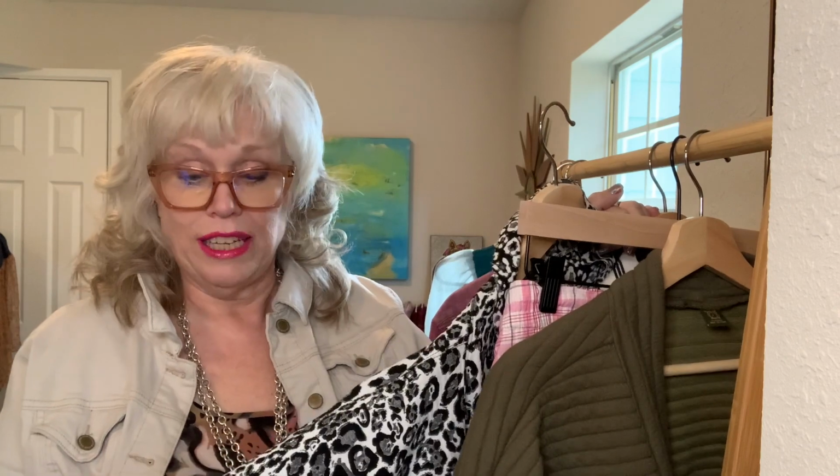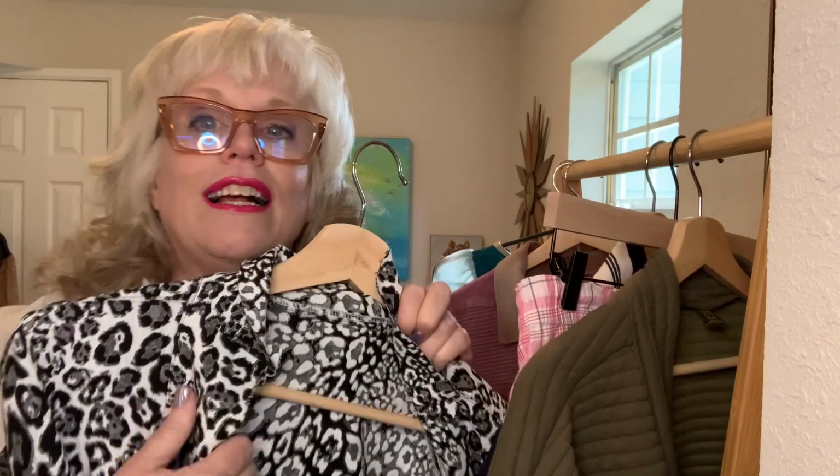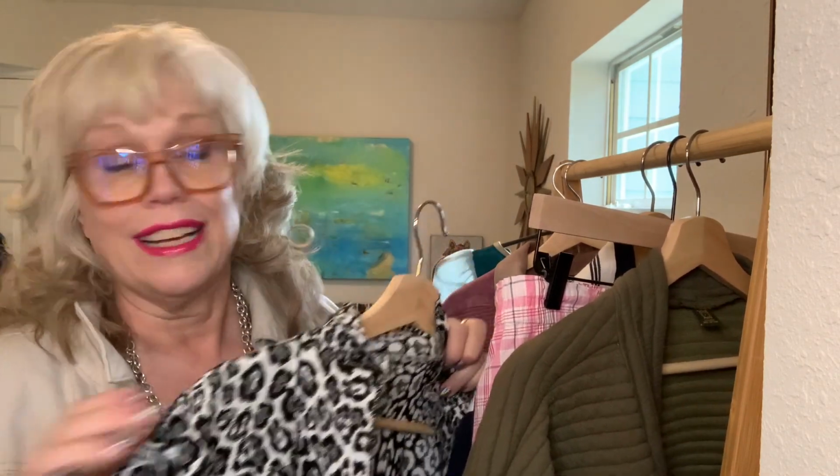So it's stretchy, but it has a very definite texture to it. The wrong side is beautiful as well as the front side. So those two projects are on here because honestly, I need to just look at them when I'm in my sewing room to remind me that I need to finish those so that I can wear them.